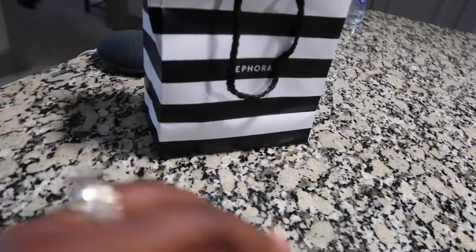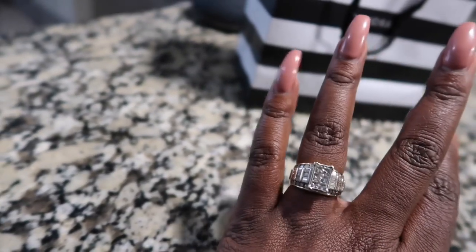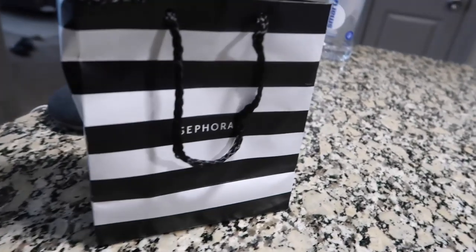Okay, so I made it back home. I did stop by the jewelry store and look at some new rings because I was supposed to, but they cleaned my ring for me. I was supposed to get a new ring on my 10th year anniversary, but I just can't find one that I like.